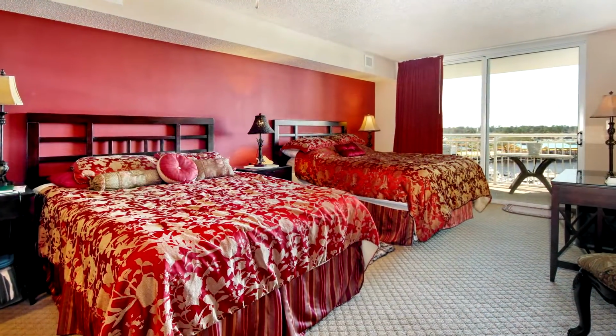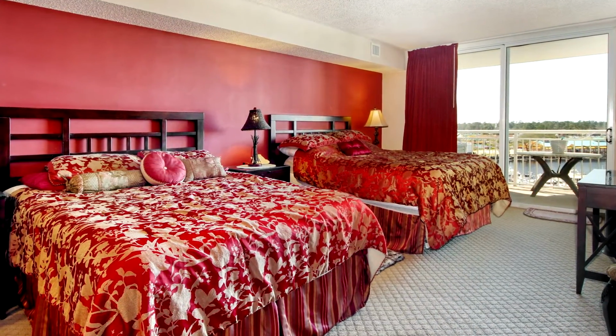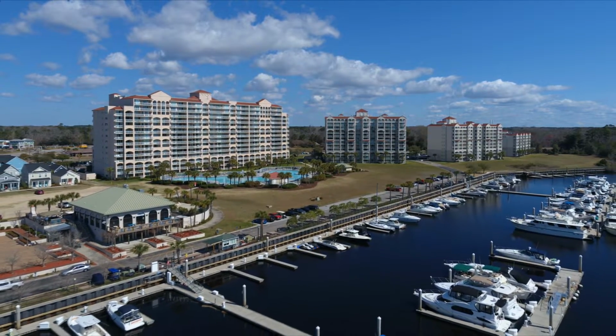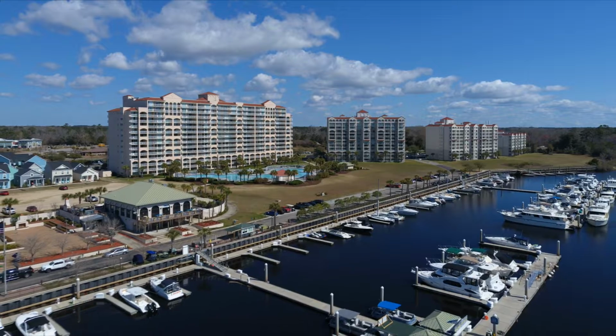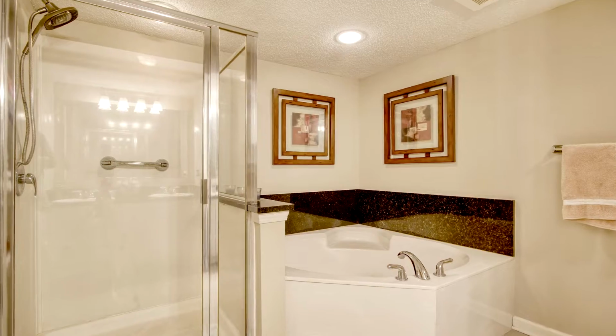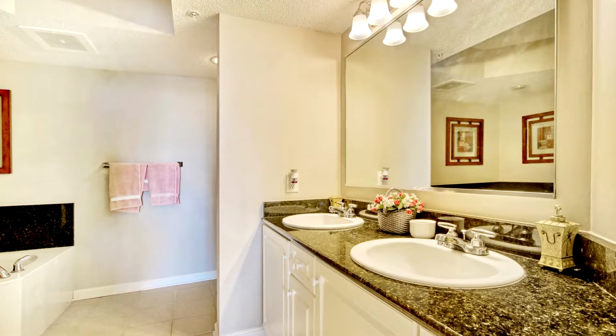The primary bedroom, located on the waterway side, provides beautiful views from its own balcony. Other ensuite amenities include garden tub, walk-in shower, dual sinks, and walk-in closet.